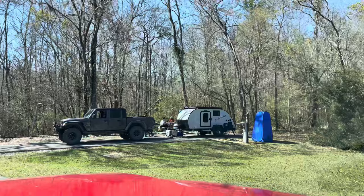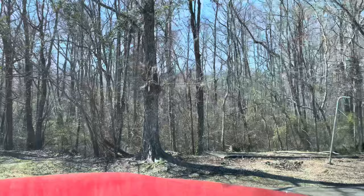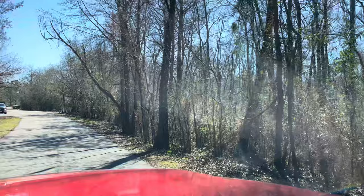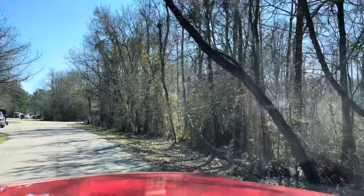And that one with that Jeep Gladiator was 105. And here's 106. It's kind of like a pull-through where you just parallel park on the side of the road. Yeah, a cul-de-sac. Now we're only showing woods right now. Look at the woods. And then we're coming up on the last one on this section here, 107.